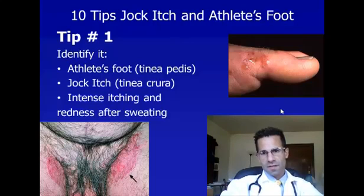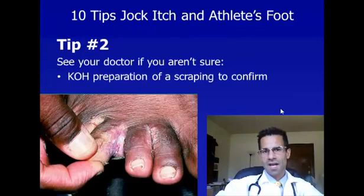Usually there's something you did that caused a lot of sweating in that area, and then you develop some redness and intense itching. That's classic for jock itch and athlete's foot. Both of them are caused by a fungus.